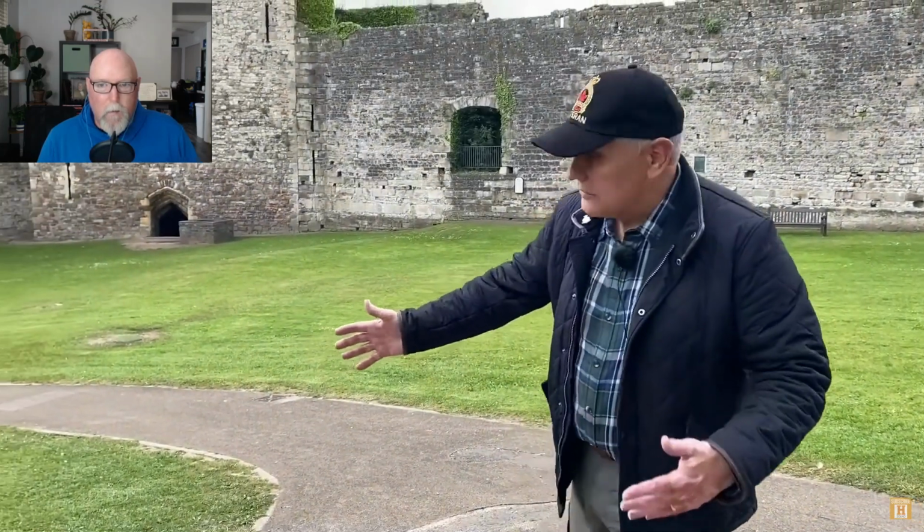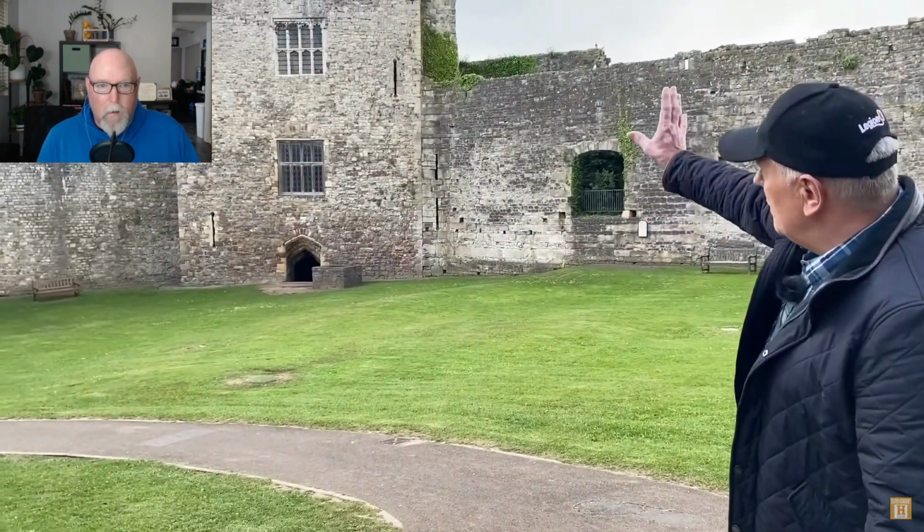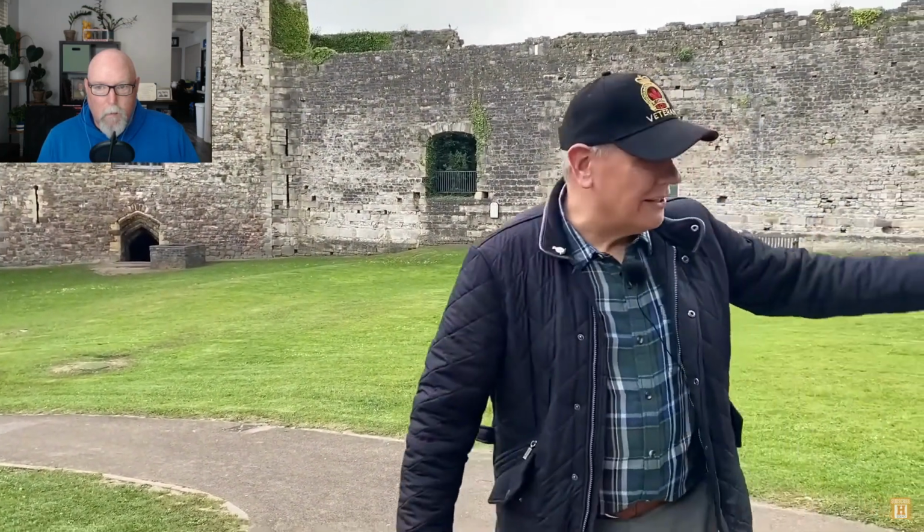So we're in the lower bailey of the castle. This is the youngest part of the castle. You see Martin's Tower there. That's Tudor, a lot of Tudor work in there. There would have been like a little town in here. This would have had all your smiths. People would have lived in their little shacks.